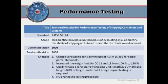But the important thing to recognize is that both of these procedures are designed to measure the ability of a package system to survive distribution by truck or rail car or aircraft, doesn't matter. Think of it this way: the truck or the rail car or the aircraft doesn't care what's in the package. It's just a box. So the same environment occurs.